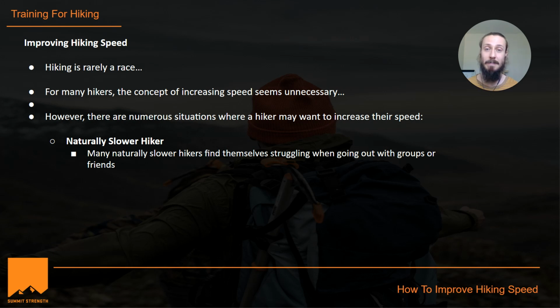And essentially there's lots of people out there who are just naturally quite slow on the trail. They just have a slow walking pace, have a slow hiking pace. And that's all well and good when you're going out by yourself. But what they find is when they go out with friends or when they go out with groups, they sometimes are always the slowest in the group and they feel like they're holding people back or they feel like they just never get a rest. And it's a really tricky situation.